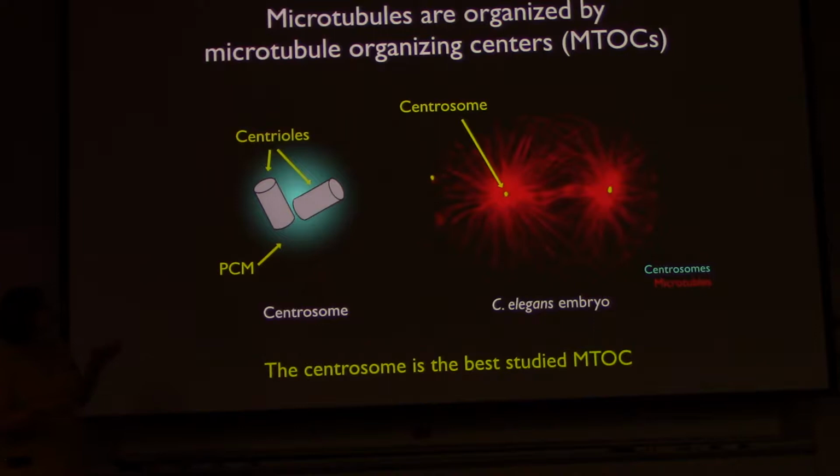The best studied MTOC is something called the centrosome, so this is now a one-cell embryo. You have the spindle that's being built that's going to, again, divide the DNA up. And at the center of the poles of that spindle is the structure called the centrosome. And that's organizing microtubules into these radial arrays. And it's doing so because there's physical stuff, this blue stuff, that actually allows microtubules to grow into these radial arrays. Okay? And so people have studied centrosomes for 100 years. They're super cool. I've studied them for a long time. But they're not the only game in town.